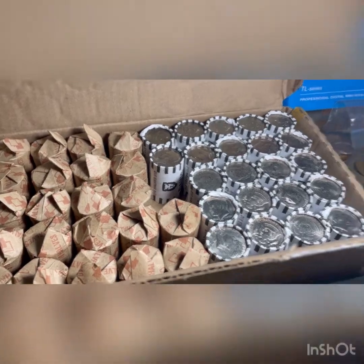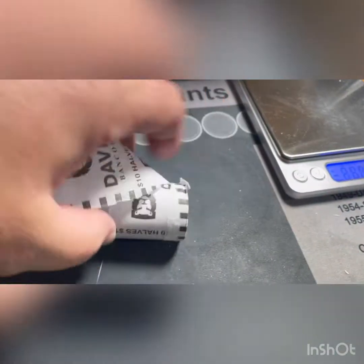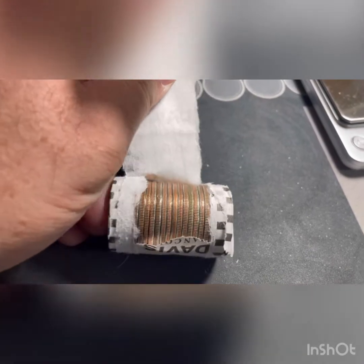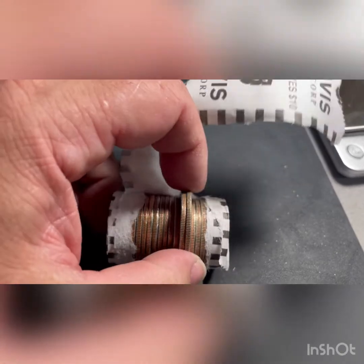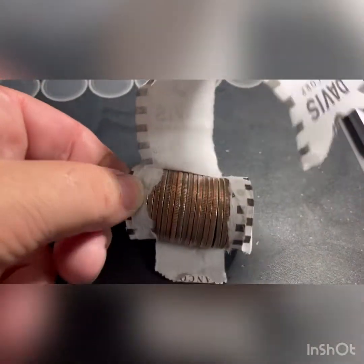We're on the very next roll. I weighed this one and it's 226.1234, something like that. Kind of bounces back and forth. Slowly rolled the paper open. You can see right here, looks like we're gonna have a 40%er. Another 1968, so there's 5 of those now.